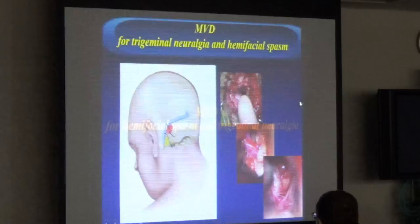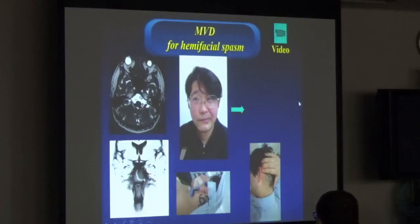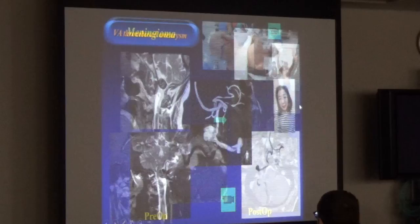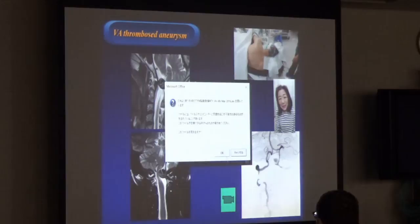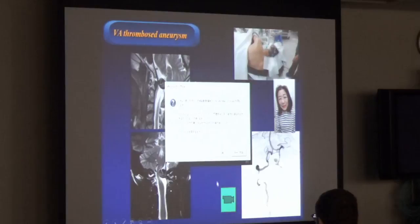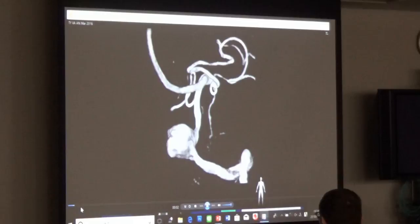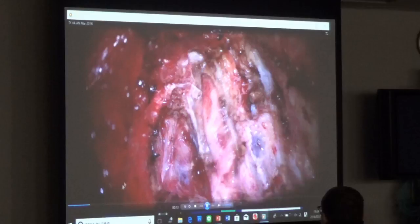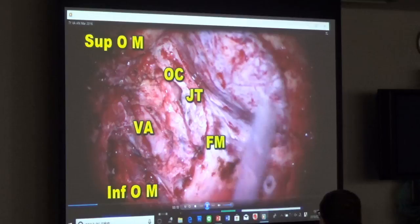The microvascular decompression, I will skip this one, maybe no need. So this is a cerebrovascular case. Also, this is maybe the last one. This is a vertebral artery thrombosed aneurysm. This patient complained of tetraplegia, so we decided to remove everything, including decompression of the brainstem. So I preserved the vertebral artery extradurally. This is the foramen magnum, then the jugular tubercle, occipital, and the vertebral artery is here.